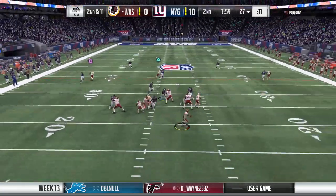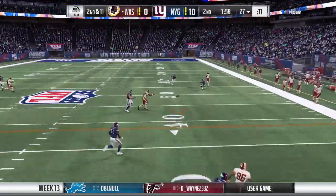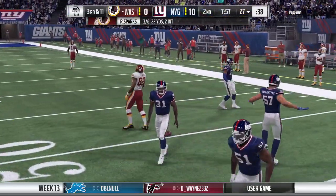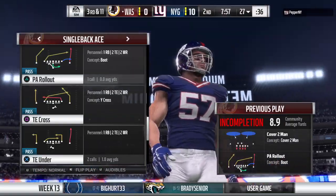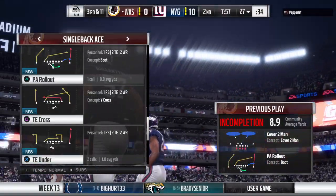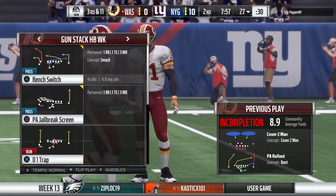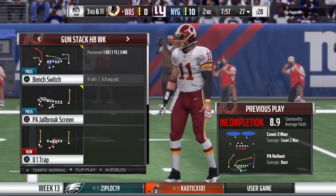Off the bootleg. Sparks sliding out of the pocket. His throw incomplete. I tell you, Brandon, this defense is playing with some confidence. Haven't allowed a point yet. Flying to the football. I'm telling you, he's almost 11 to the ball on every snap. Another nice job there to force an incompletion.